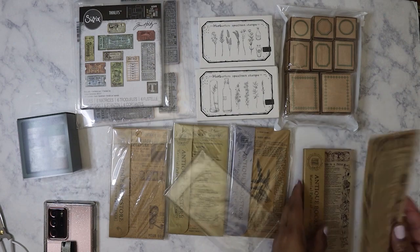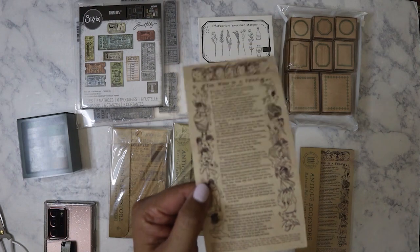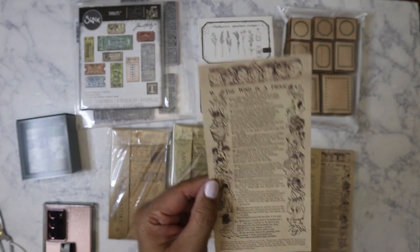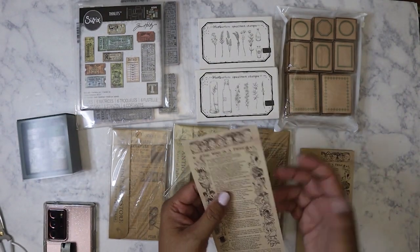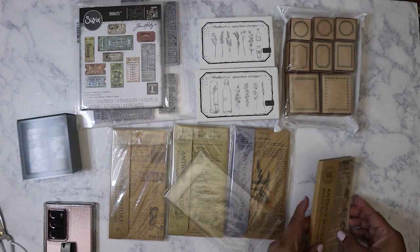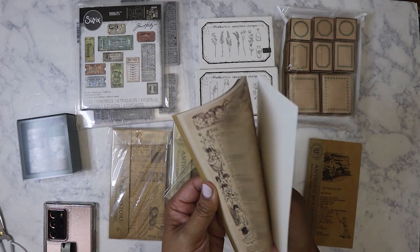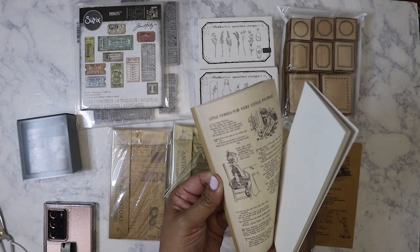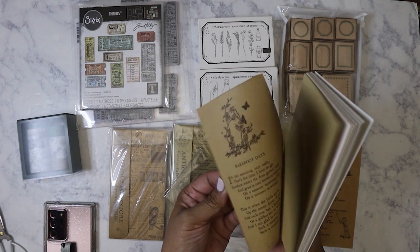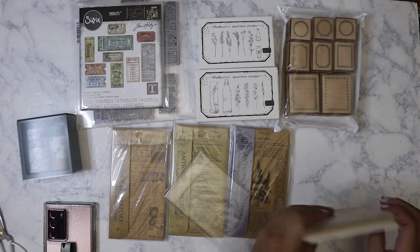So this is one. It's almost like a craft paper kind of feel, but it's thin. And this was obviously from a children's book, so it's like a page out of it. It's good for junk journals, good for layouts or memory decks or whatnot. Like this one right here, like I said, it's from a children's book. Looks like you get three of each, as you can see. And it comes in different colors of craft paper.